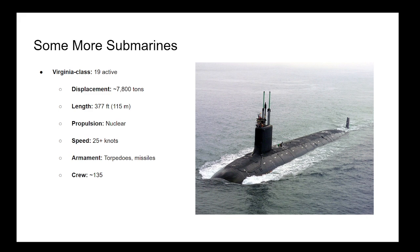Some more submarines, the last ones. Virginia class, 19 of them, the new kids on the block, sleek, quiet, and deadly.